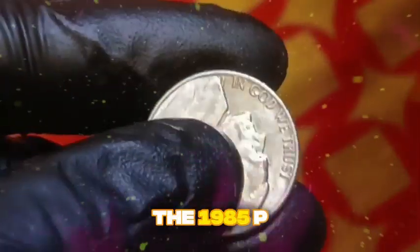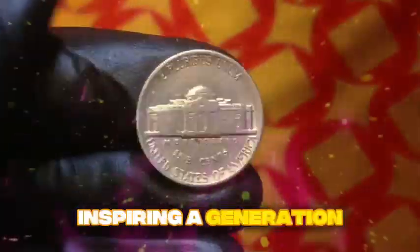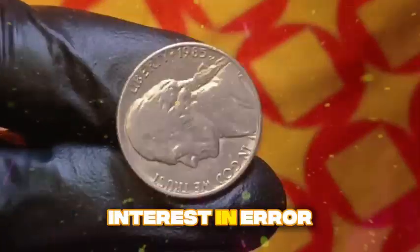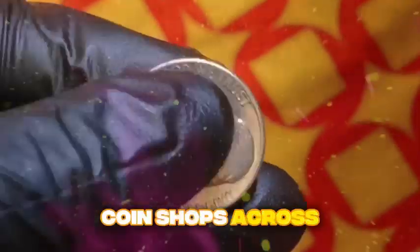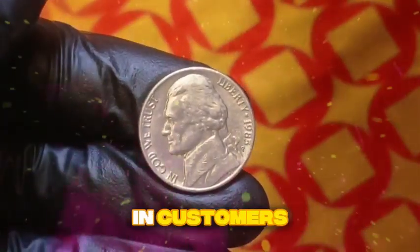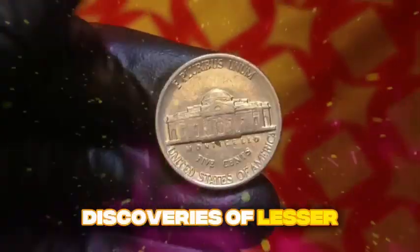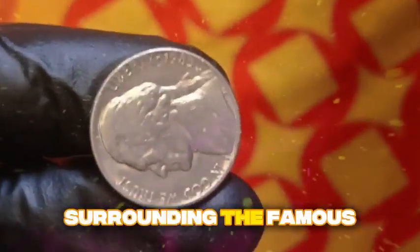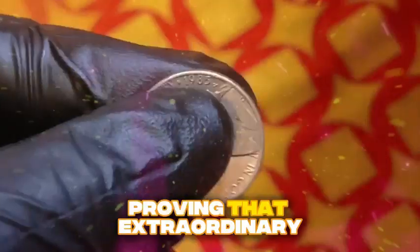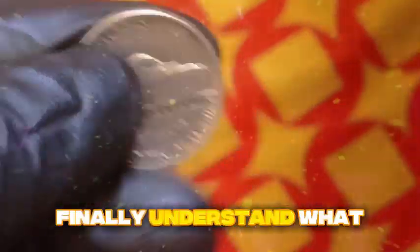The impact of the 1985 Jefferson Nickel on American numismatics has been transformative, inspiring a generation of new collectors and creating renewed interest in coins from the 1980s and 1990s that had previously been considered too common to have significant value. Coin shops across the country report dramatic increases in customers bringing in coins from this era for examination, and several major discoveries of lesser but still significant errors have been attributed directly to the publicity surrounding the famous 1985 nickel, proving that extraordinary finds often inspire additional discoveries by people who finally understand what to look for in their own collections.